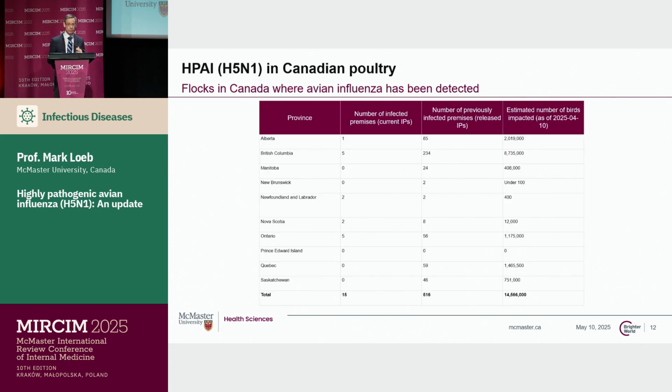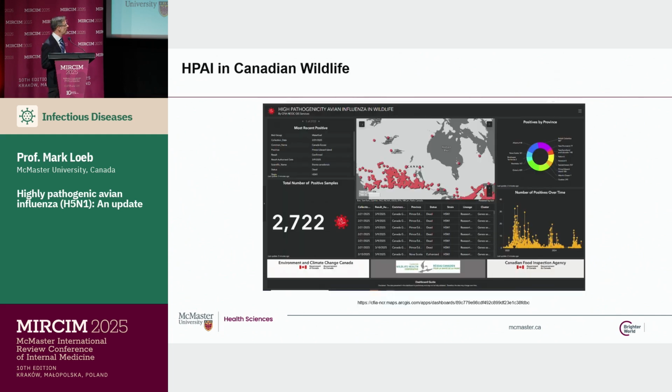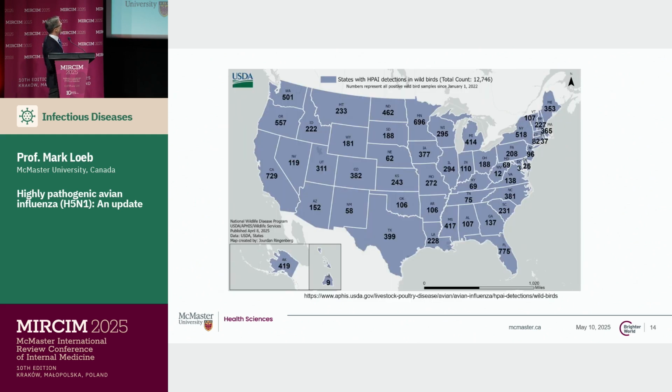But in Canada, if you go to almost any poultry farm where people are raising chickens, they will have been affected by this highly pathogenic H5N1. This is just an example in one country, but in Canada you can see almost all the provinces have been affected, and the number of chickens that have been impacted is over 14 million. So extremely widespread and of major concern. This is a slide from Health Canada showing that nearly 3,000 avian influenza strains in wild birds have been detected. This is a map of highly pathogenic H5N1 in the United States in wild birds, again, spread all over the United States.